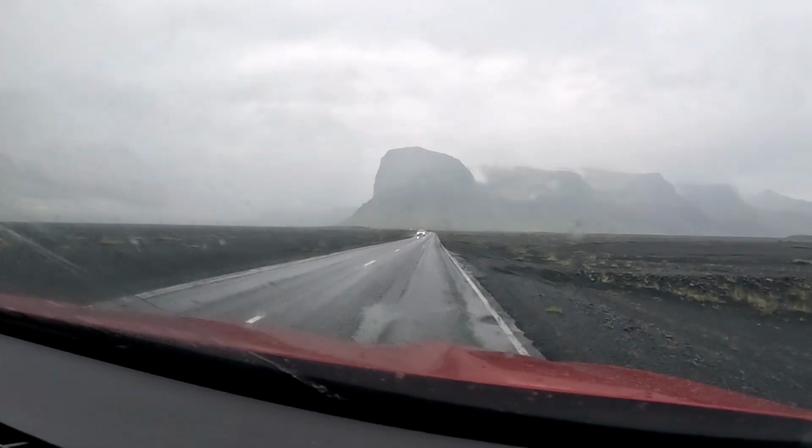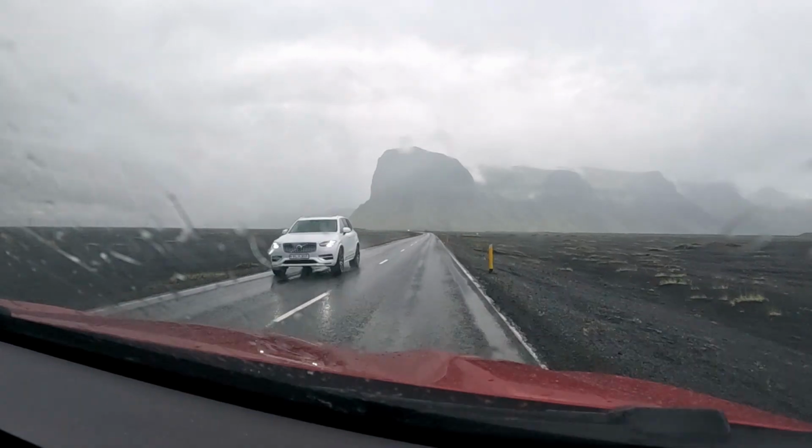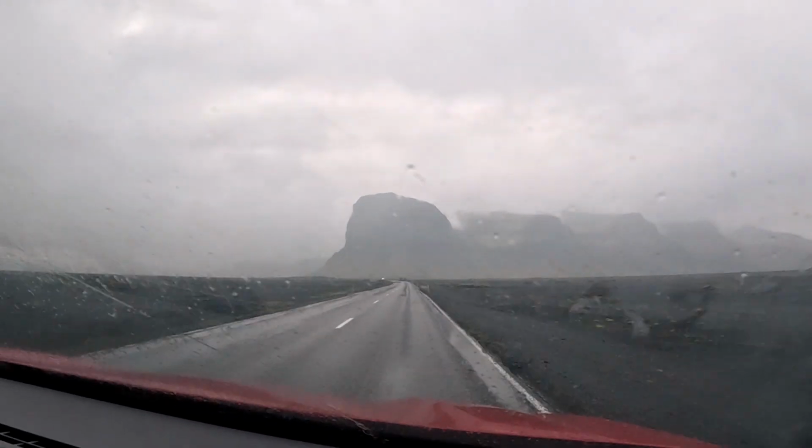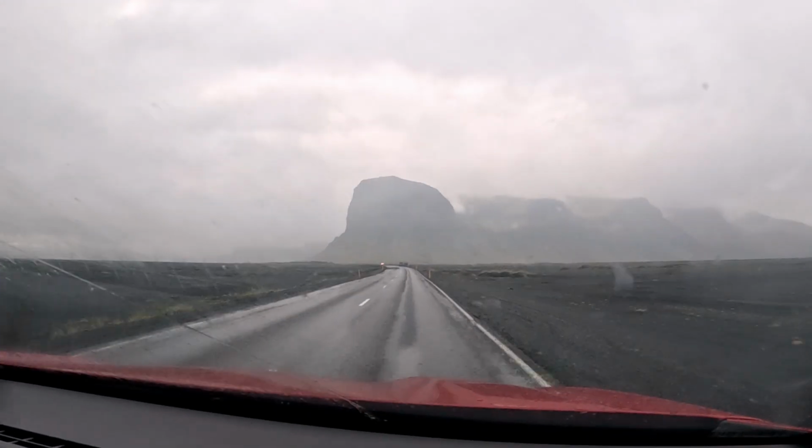The fun thing about Iceland is the local saying, if you don't like the weather, wait 5 minutes and it will change. Sometimes it even felt like we experienced all 4 seasons in just one day.